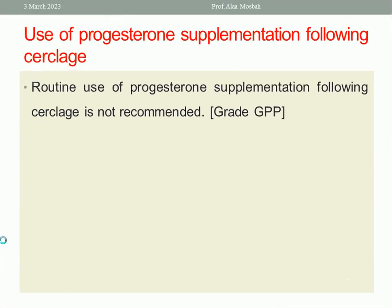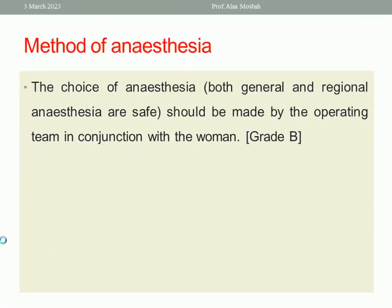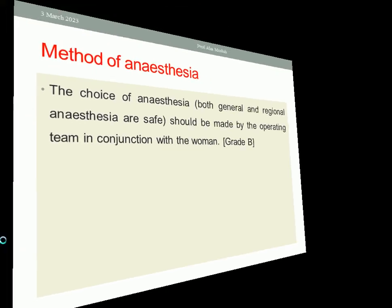What about use of progesterone supplementation following cerclage? Routine use of progesterone supplementation following cerclage is not recommended, and this is a good practice point. What about anesthesia? Both general and regional anesthesia are safe. Okay, so the choice of anesthesia should be made by the operating team in conjunction with the woman, and this is grade B recommendation.